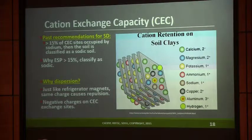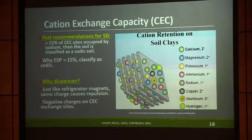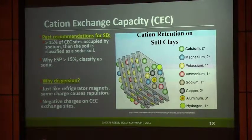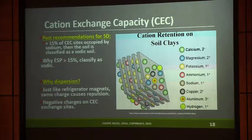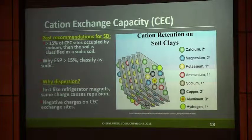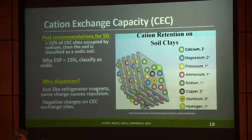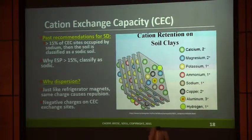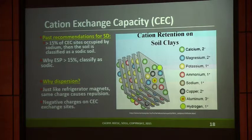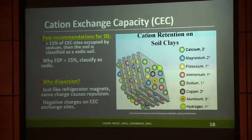due to the geological formation process. So we have negative charges that reside on these clay sheets here. And of course, we have positive cations that can be occupied on these sheets. Right? So now in our case, we're looking at 5% in South Dakota, not 15%. When we get greater than 5% of these exchange sites occupied by sodium, these soils end up just like a refrigerator magnet, right? They're negatively charged, and we need these positively charged cations on here to neutralize that charge.